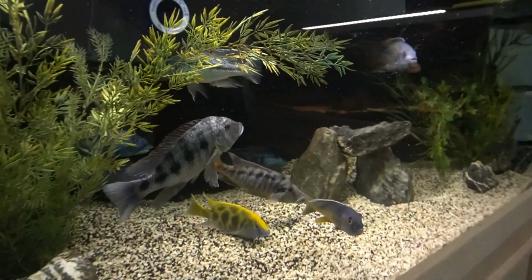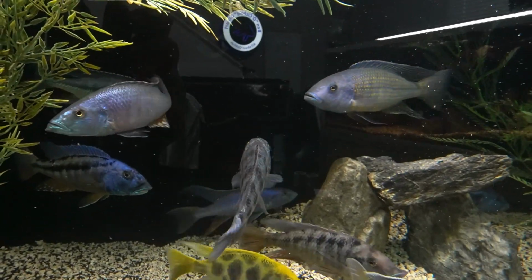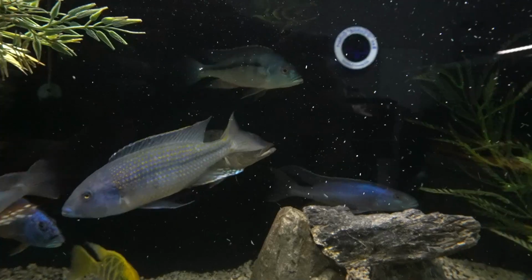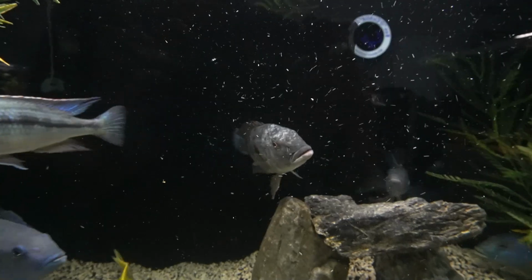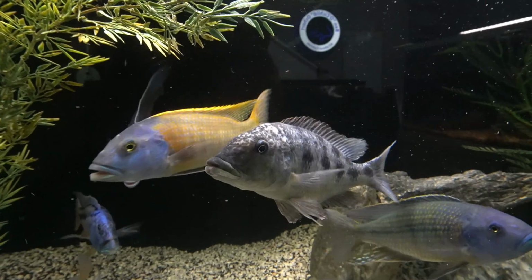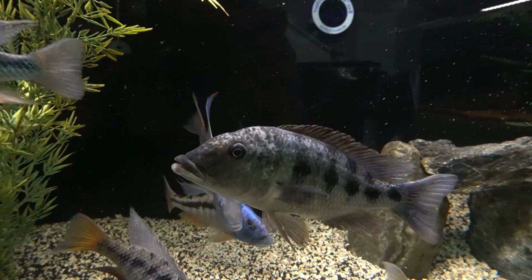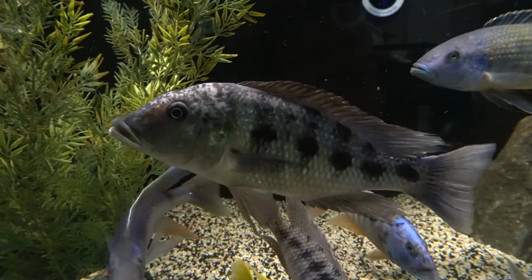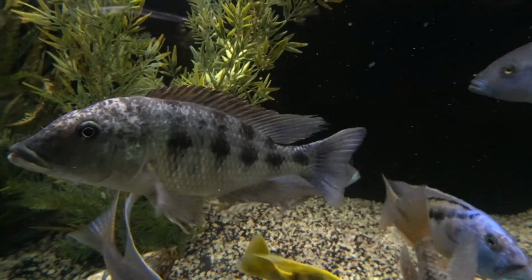I'm currently keeping a close eye on that guy right there, that sand diver. When I got him, he was already a decent size, and he's been at full size for a bit now. Maybe he's just nearing the end of his life, and they don't live that long, right? But I've been watching him very closely. He's just kind of lumbering around. He's lost interest in food. His tail has no damage on it, so I know nobody's chasing him.